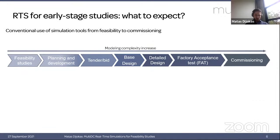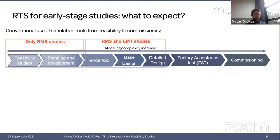So the typical project development process is presented in the figure. With each project phase, the modeling complexity increases. At the early stages, for example, feasibility studies, we focus on conceptual design, often use generic models, and often run RMS simulations and deal with trial and error type of simulations. If you go to tender and detailed design phases, we shift to offline EMT studies with detailed equipment control and real-time simulations being used for factory acceptance tests and commissioning phases using control and protection replicas.